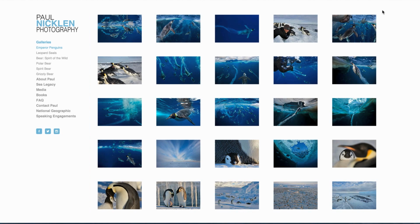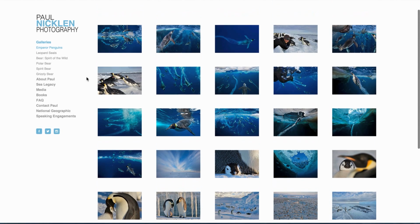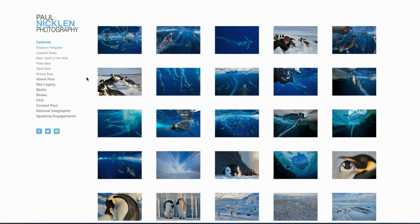If I want to just look at thumbnails, I click on this. When you go through here, you can select thumbnails and look at images. They're categorized, and everything is very clean and clear. I think this is just a great example of a really well done portfolio, done by an extremely good photographer.